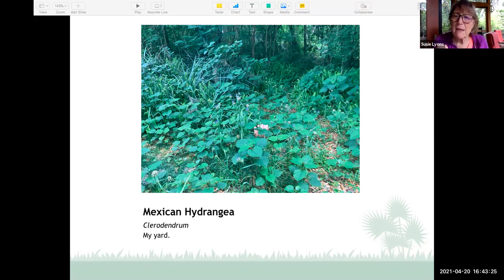You want to learn about it first before you plant it, because this is the kind of stuff that can come into your yard and take over. So it's very aggressive. It grows very well in my yard and elsewhere, clearly. And I bet at some point this is going to be on the list, at least the watch list.